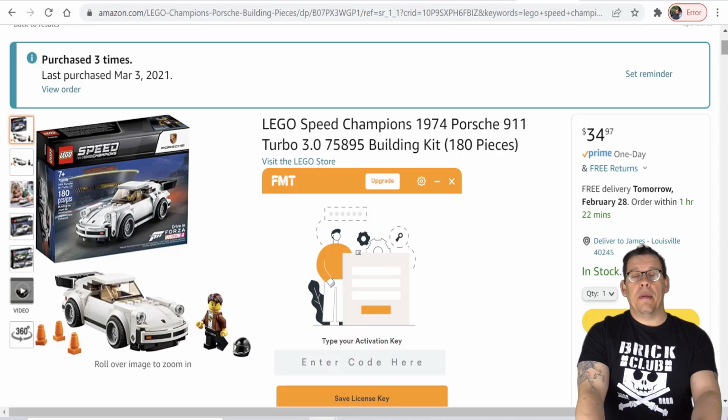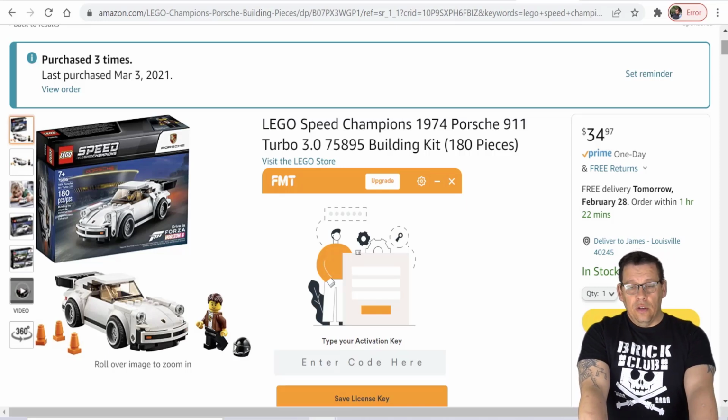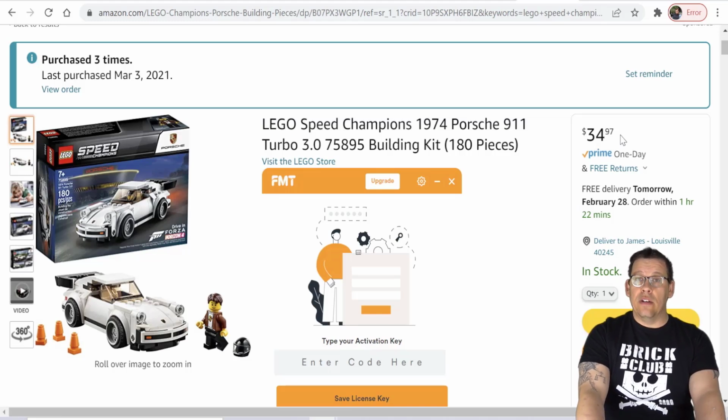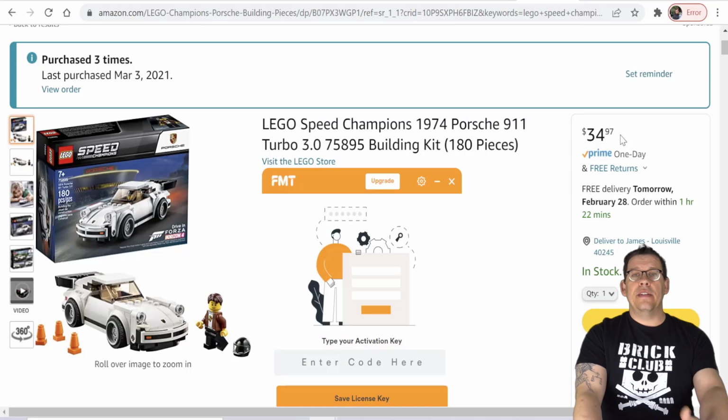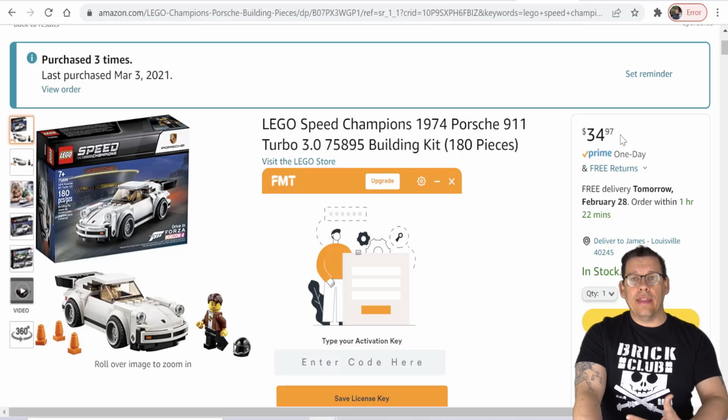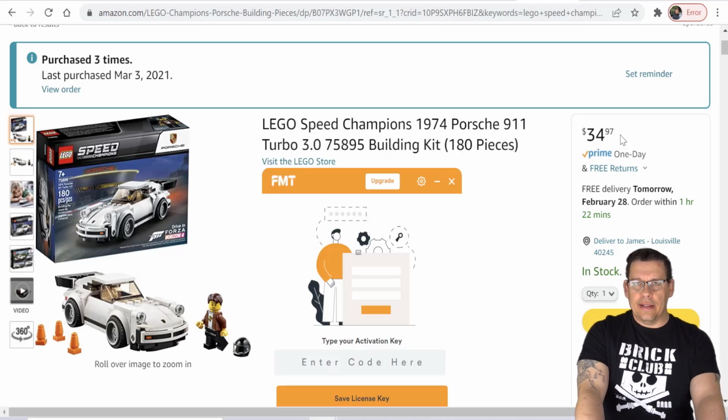So when you talk about collectability, and you look to see what this Speed Champion set is going for, out of all the other Speed Champion sets that have retired the same year, this is going for the most amount of money at the moment. Now, could it be because of collectability? I think so, but I don't know the exact answer.